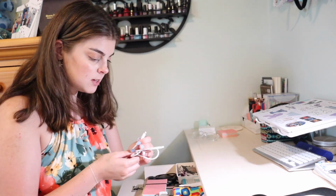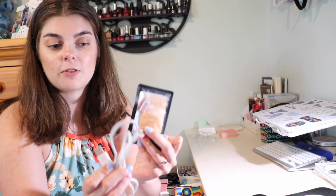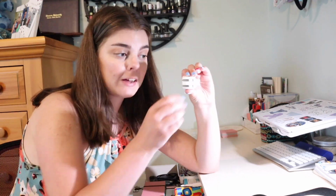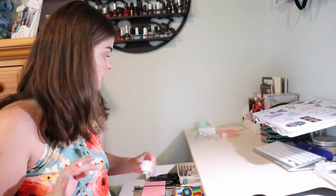Who knows? This looks like one of the old Apple chargers, and I have an adapter for them. So I have this adapter that I could potentially put on it. So I might keep this just for the sake of using the adapter and trashing the package, because you can never go wrong with too many chargers in this house. The converter for my MacBook charger. So we're keeping that because that's necessary.